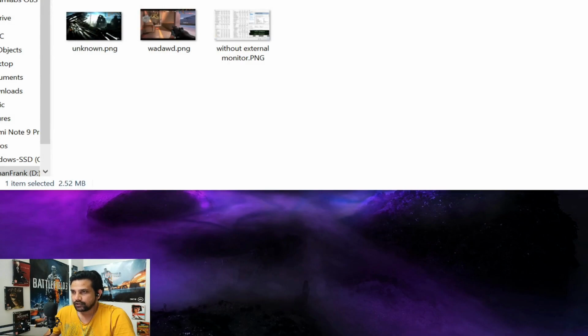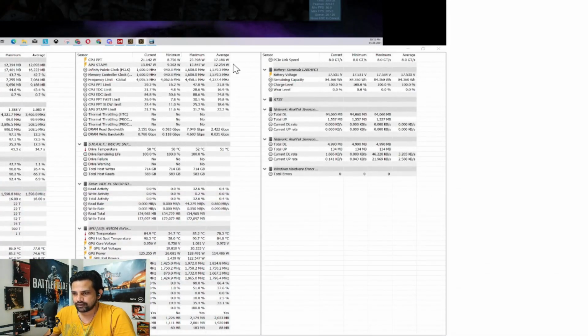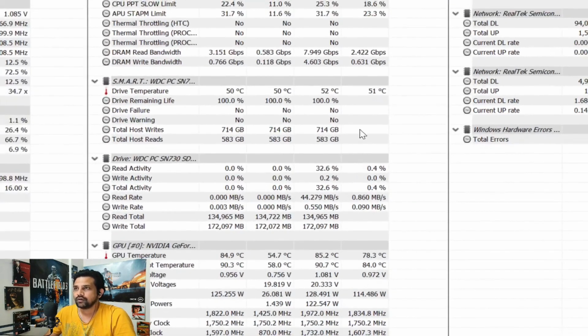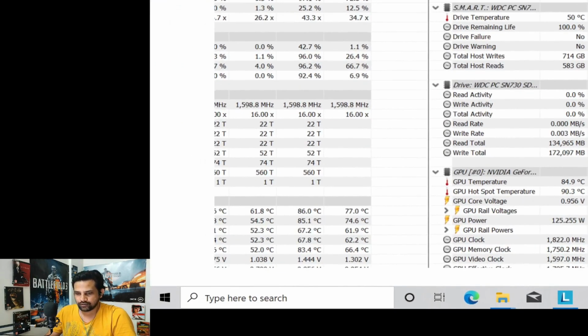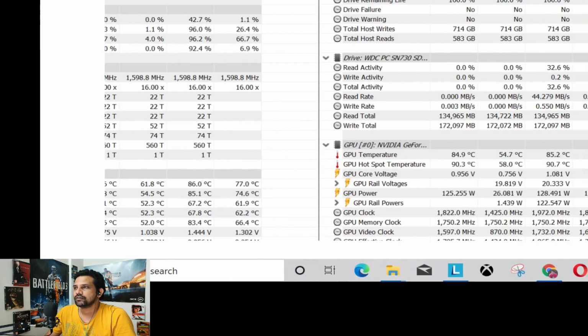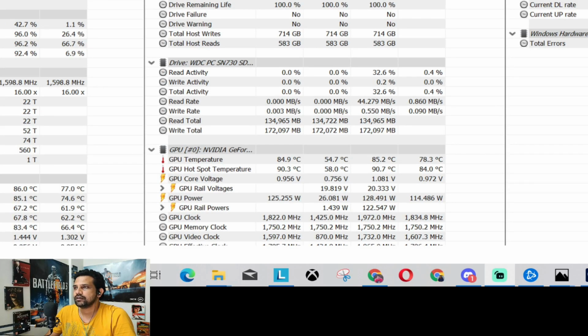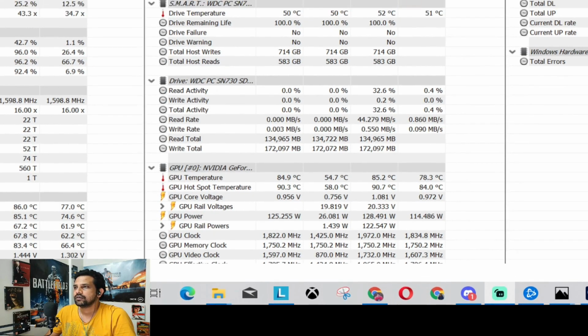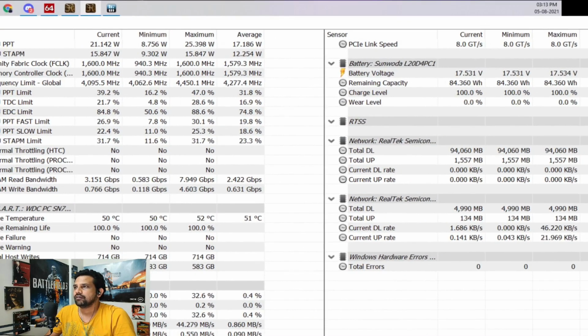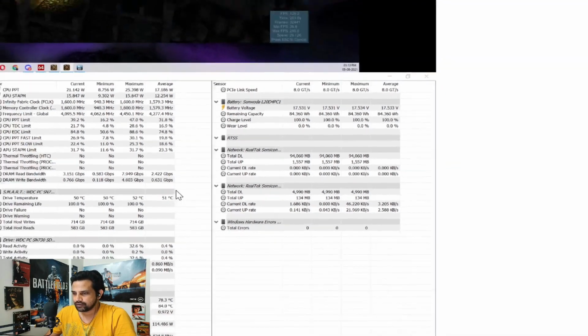Other than that, I have done the stress test using Heaven. Heaven is a 3D rendering software. So let me show you. That has around 85 degrees and 74 degrees for the CPU, and the GPU is around 90 and 84, and 85 and 78. So I think the temperatures are really good.